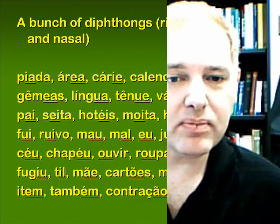Alright, now I've prepared a slide here with words that each have diphthongs, just for practice. These words are good examples for practicing a variety of diphthongs, and they can help us to recognize patterns that might apply to other words. So let's go ahead and practice them, and you say them along with me, alright?